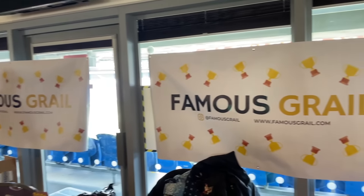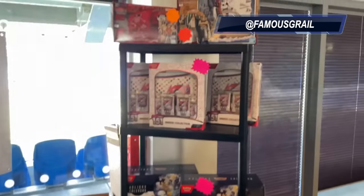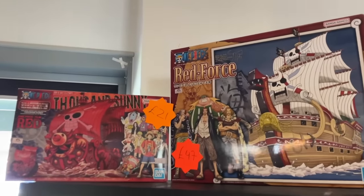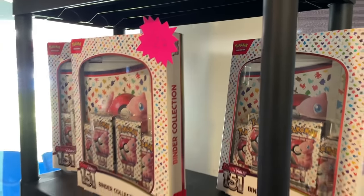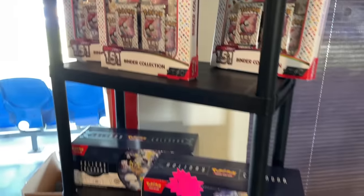So yo guys, this is our table, Famous Grail right here, and as you can see we've got a stadium in the background. But yo, let's see what we've got here. We have the pirate ships. These are Bandai model figures for One Piece, which we sell on our store. We've got the 151 binder collection. We've got some calendars, some bits and bobs.